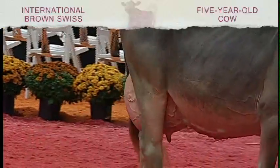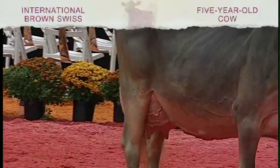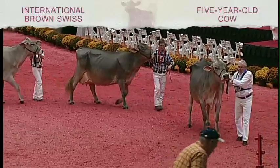I give her an advantage. She has a little more height than width at the top of the rear udder today. I'm giving her an advantage. She has a little more definition of seam today in the rear udder than the real ultra dairy cow coming out in second.